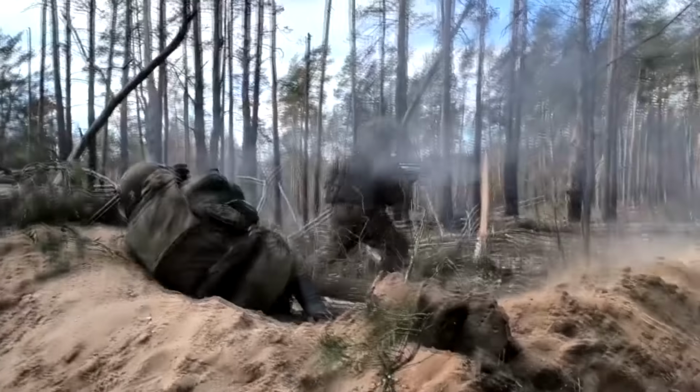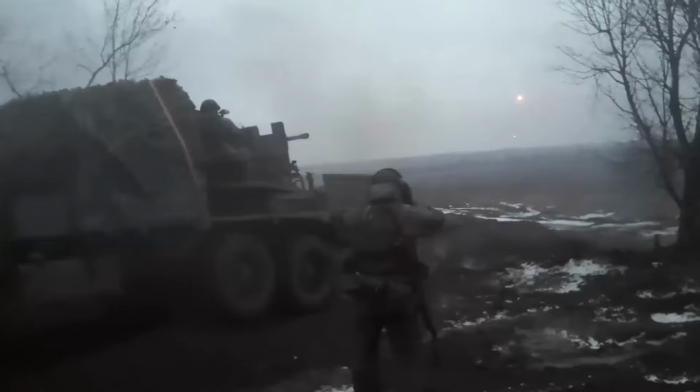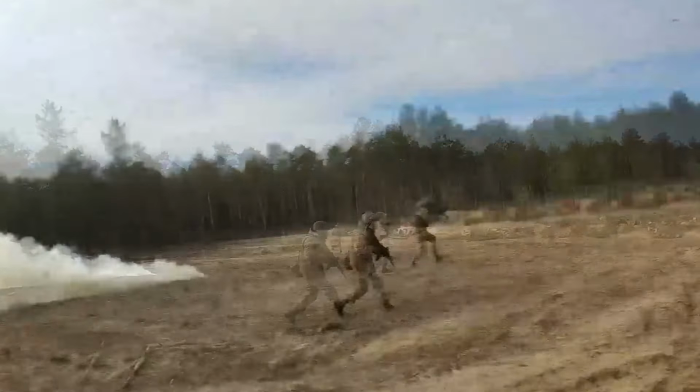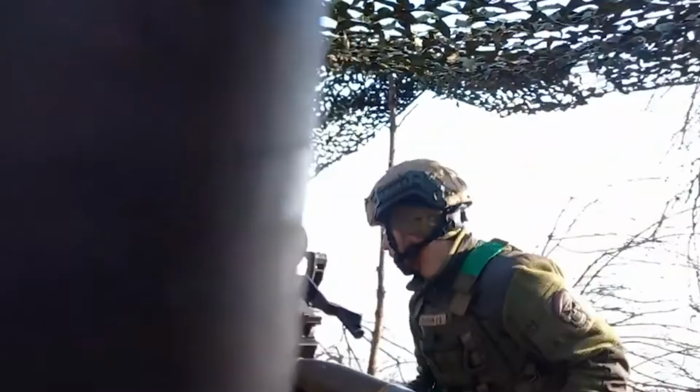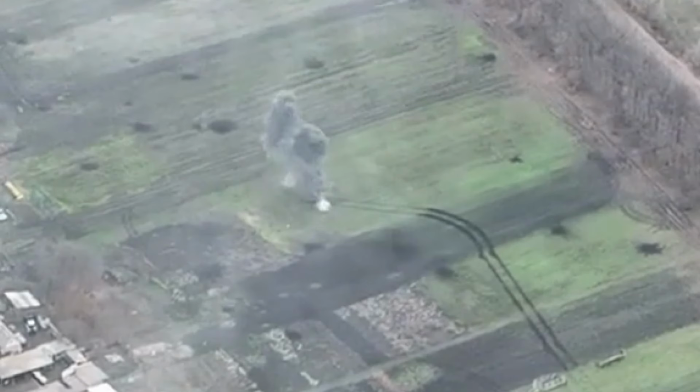But for now, the Russians have concentrated all their forces to surround Bakhmut city. They are attacking it from the north and south, trying to cut off supplies to the Ukrainian troops. Enemy tanks are trying to break into the city, but the Ukrainian artillery is not sleeping.